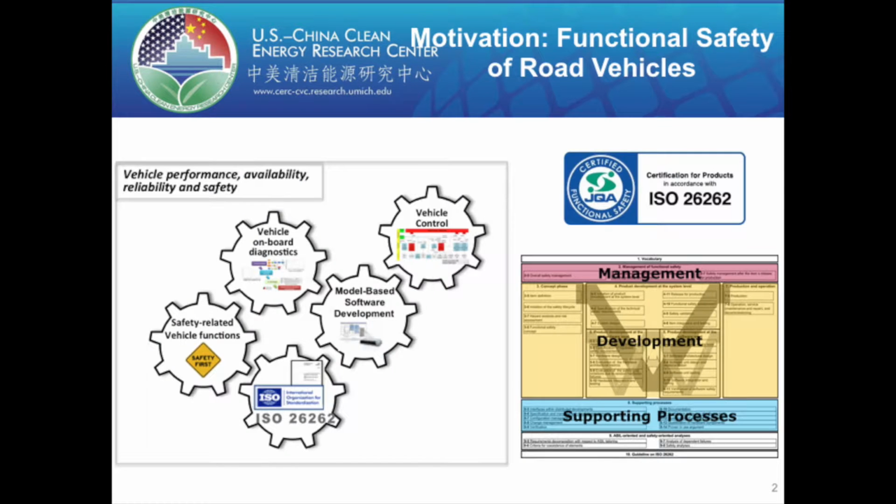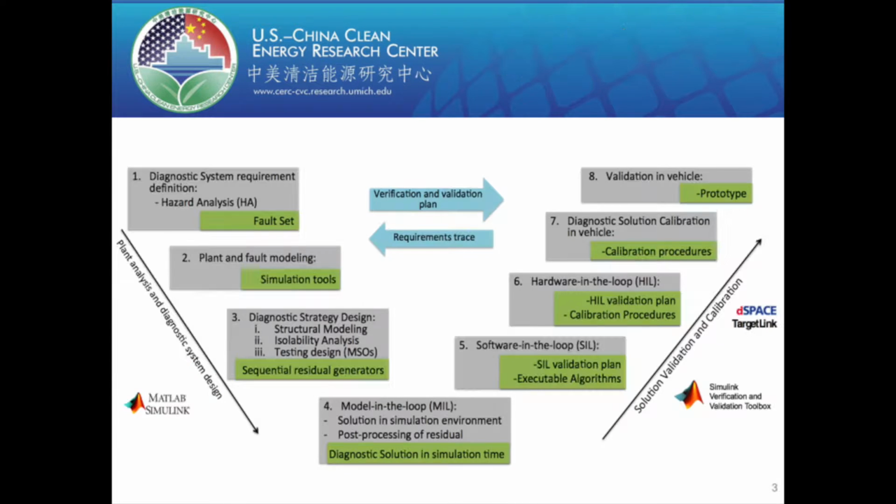The motivation behind this work is to ensure functional safety in road vehicles, a very important consideration in today's vehicles to meet stringent performance, reliability, and safety standards. The method developed in the study follows a V-diagram in which one progresses from requirements definition to the development of fault models, to the development of diagnostic strategies, and to the evaluation of these strategies using model-in-the-loop, software-in-the-loop, and hardware-in-the-loop methods, eventually leading to in-vehicle calibration.